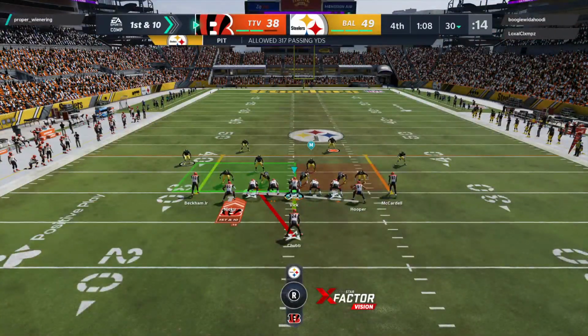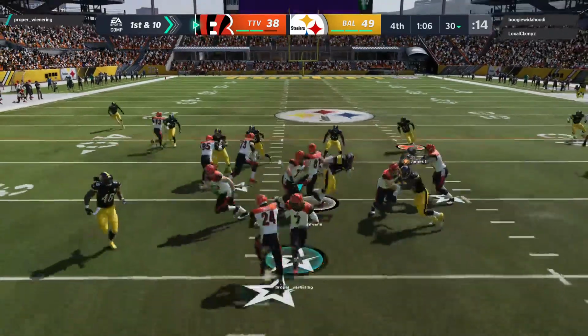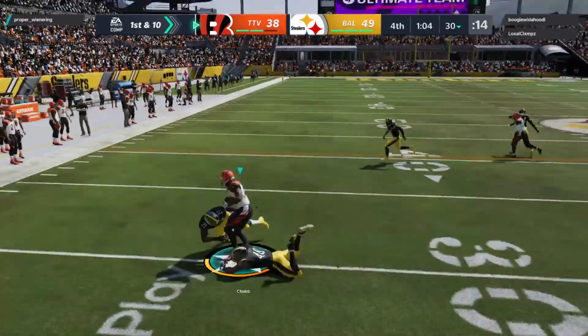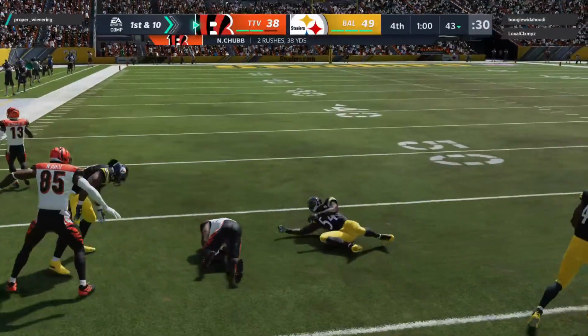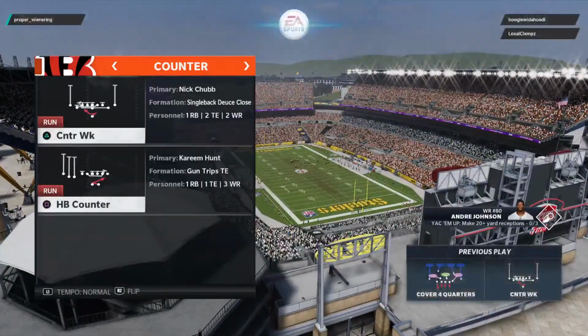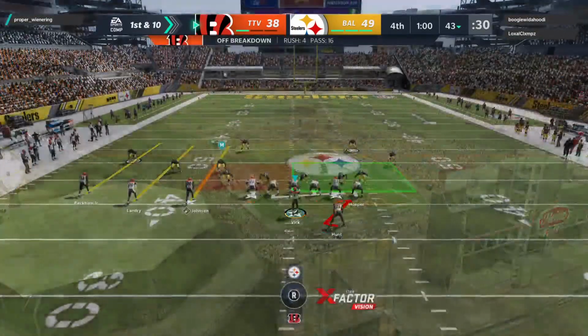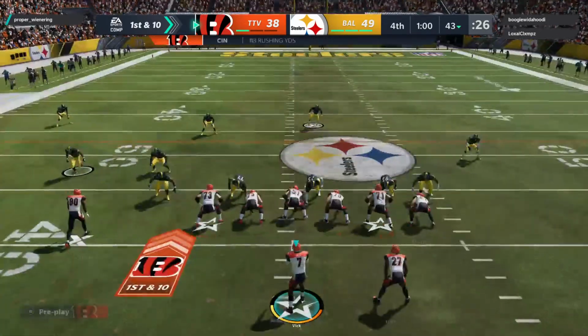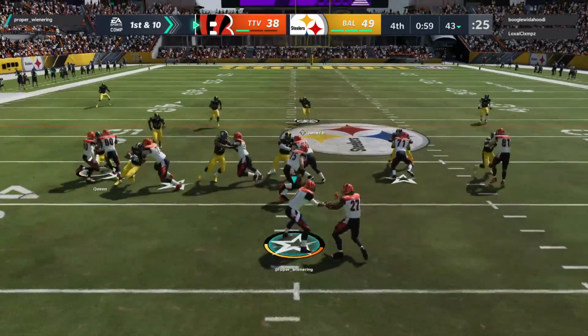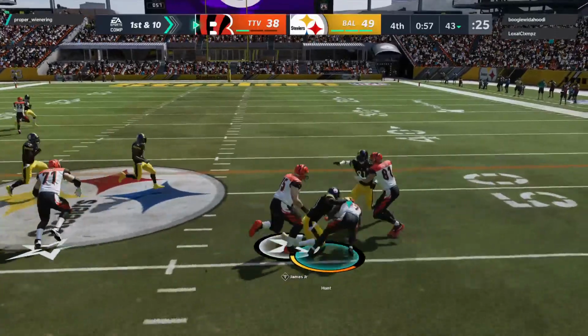A big hitter there, a first down gain of 26 yards. They run again on first down, Chubb. And they get him down, but not before he takes it across the 40-yard line. The Bengals going to use the second of their timeouts as it comes with exactly a minute to go in the football game. A first carry now for Kareem Hunt.